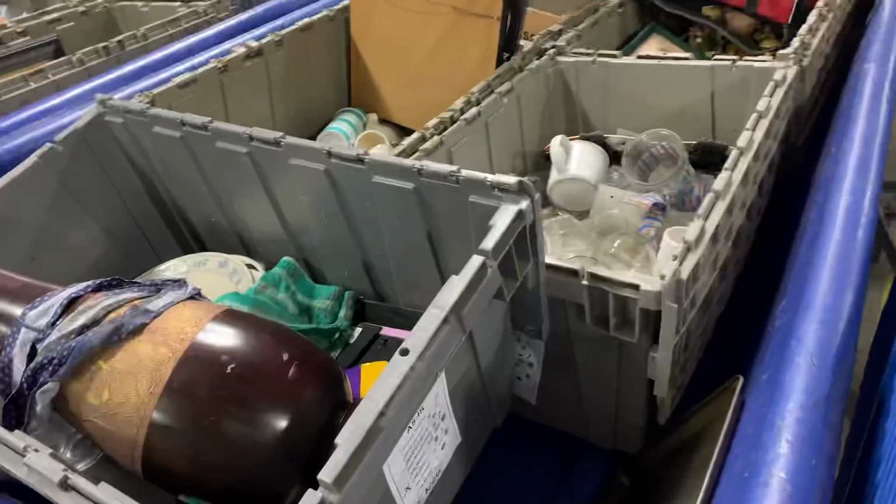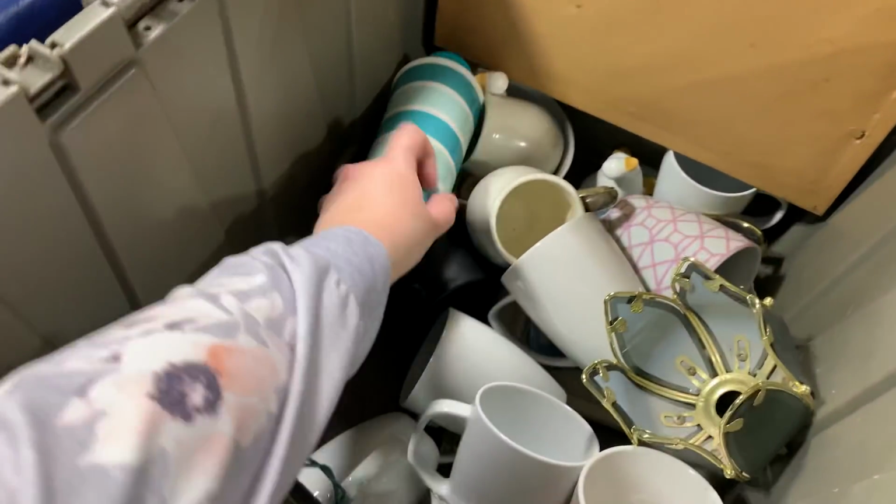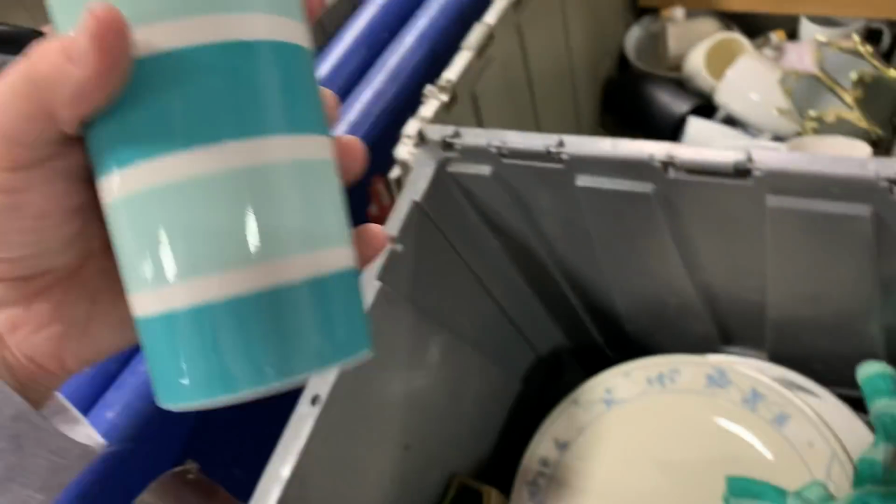Here's another one. Favorite bins. Coffee cups. So they just put some clothes out. This is like the real action over here.